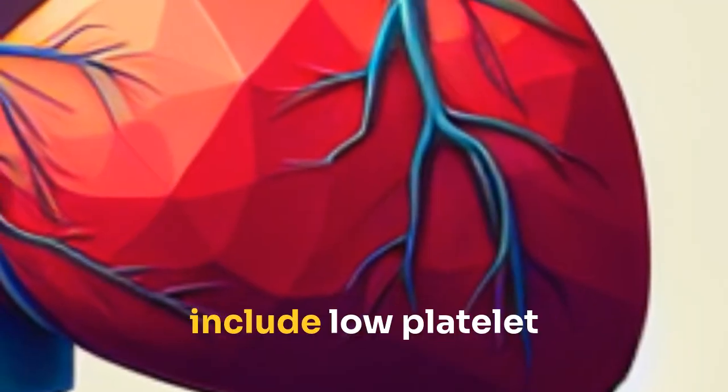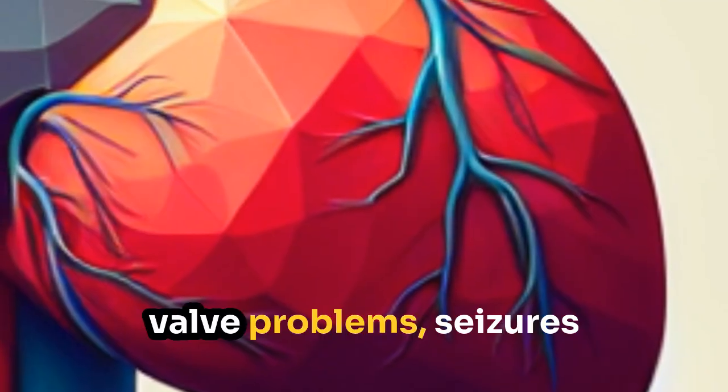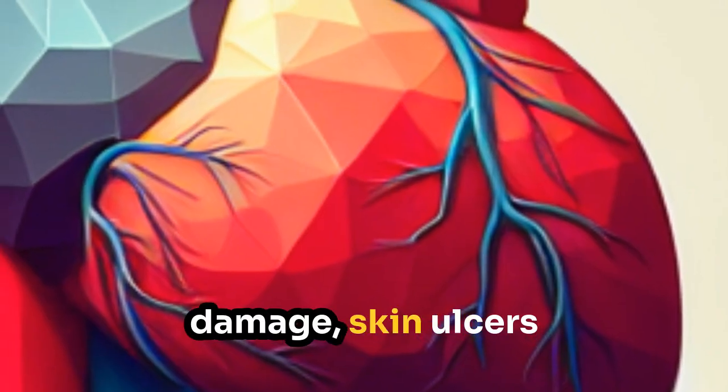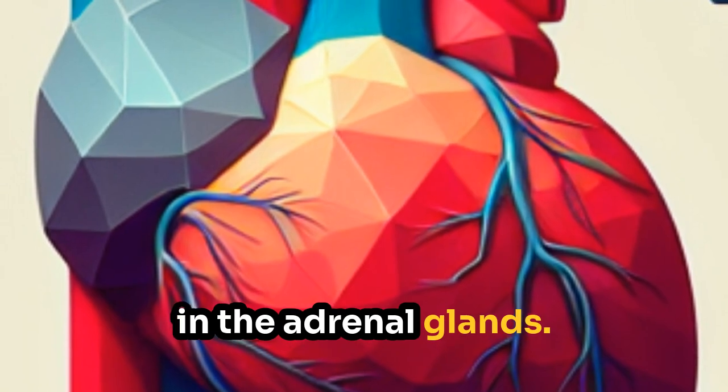Other symptoms may include low platelet count, skin changes like a lace-like pattern, heart valve problems, seizures or migraines, kidney damage, skin ulcers or blackened fingers and toes, and bleeding in the adrenal glands.